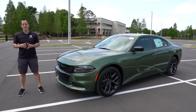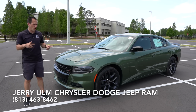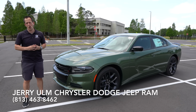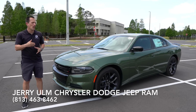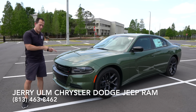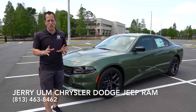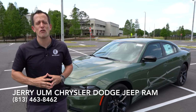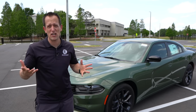All right, guys, been another great day here at Jerry Home Dodge. I definitely have to thank J-Rod and the rest of the crew for getting us access to this F8 green 2020 Charger SXT. Is it a value powerhouse for a 4-door sedan with a V6, rear-wheel drive? I think definitely, at an MSRP of 32, think about incentives and rebates, you're going to get that lower than 30 grand. I think it's a lot of car for the money, and you have that great Charger name to go with it.